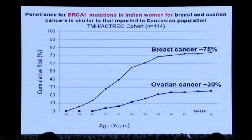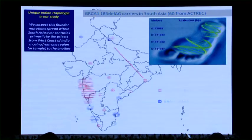So, when we started this, people used to say, Indians, even though they may have a BRCA1 mutation, will not develop cancer because our diet is different, we eat curcumin, all those things. But when the mutation is in a gene like BRCA1, I think the diet or the lifestyle, if at all, has a very weak modulatory effect. It is like a very major something which has gone wrong. So they have a 75 to 80% lifetime risk of developing breast cancer, as well as a 30% risk of developing ovarian cancer. And they generally develop cancer quite young.